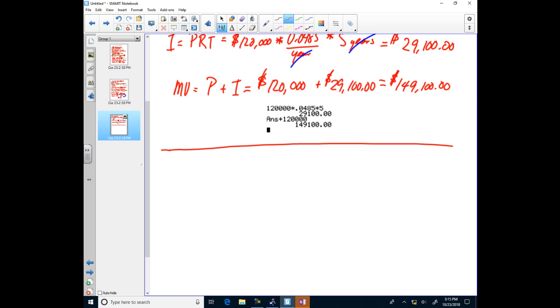I think next one should be problem 7. Simple interest, chapter 10. October the 1st, Jose borrowed $3,000. So P equals 3,000. R equals 6%, which would be 0.06. This is from October the 1st to February the 1st, isn't it? Okay, now that's the time. So what's the total Jose must pay the bank? Now that would be a maturity value, wouldn't it? So that's what we're looking for, maturity value.